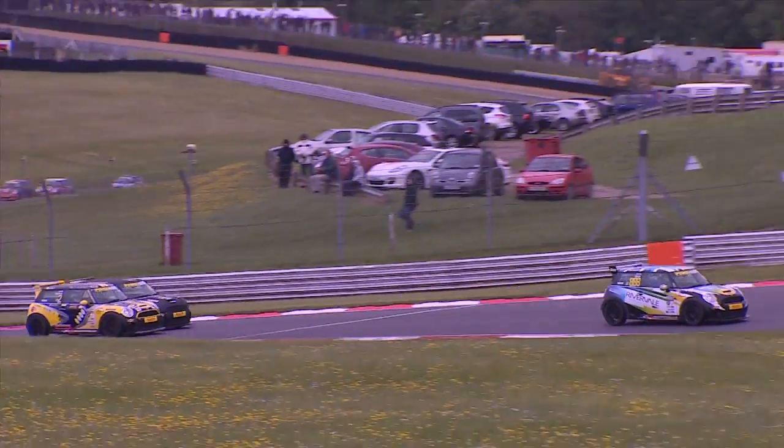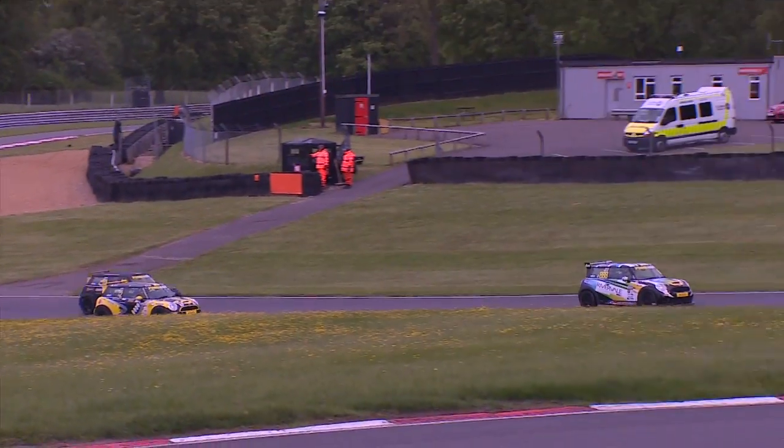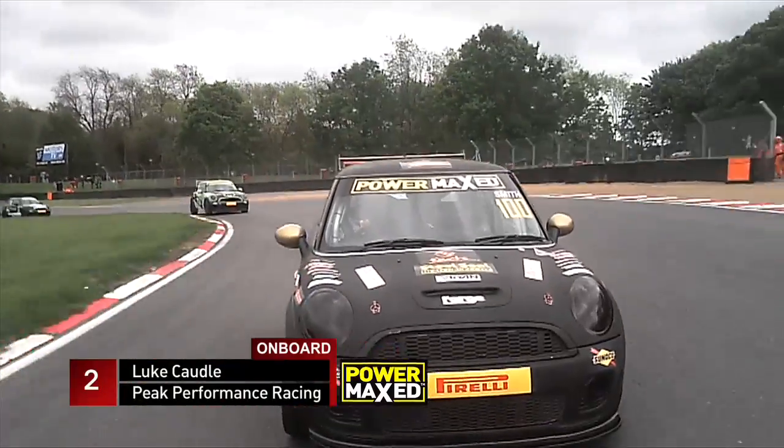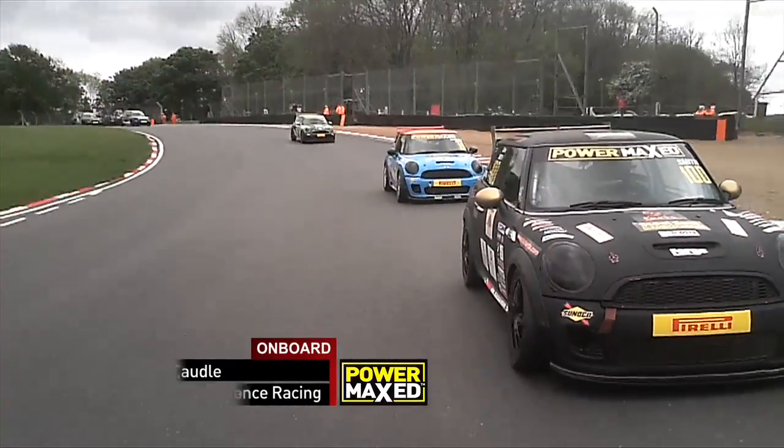Luke Caudle and Chris Smith continue to dispute 2nd place. Caudle's got the inside line for Clearways. You suspect therefore he will hold on. Indeed he does. The man to watch though is the blue car, Lawrence Davey.